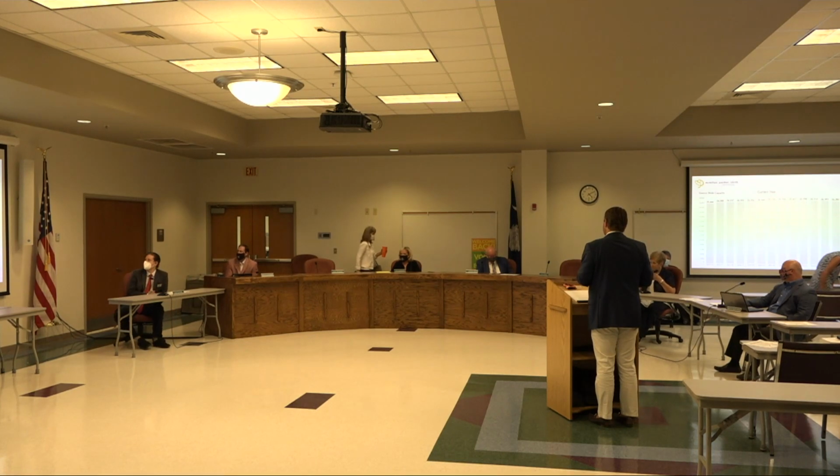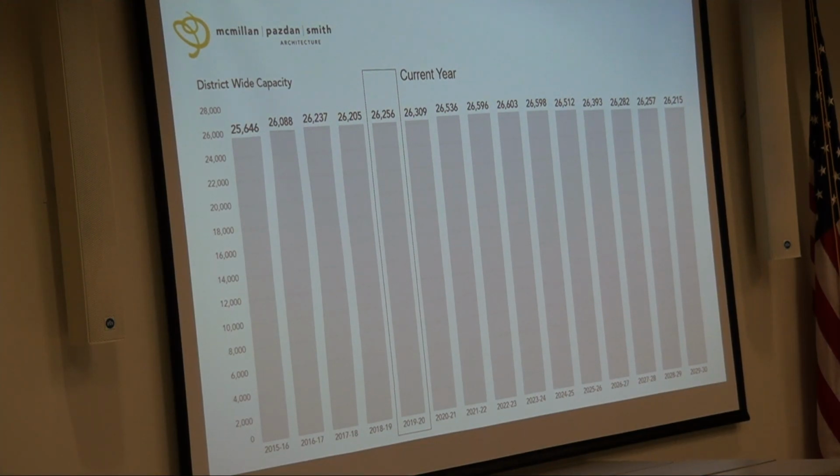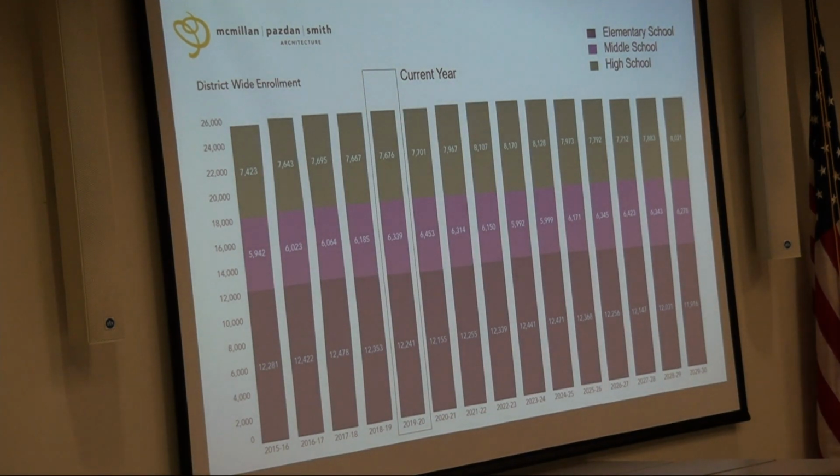So if we take the total of the demographic report and look at the current year, here you'll see about 26,256. That's as of the beginning of this year. And really look at where it is overall. You'll see it's almost a wash. It's almost completely the same moving forward. But where it gets really interesting overall from a district perspective, if you total up all elementary, total up all middle, total up all high, that really tells you where your focus might need to be over the next several years.